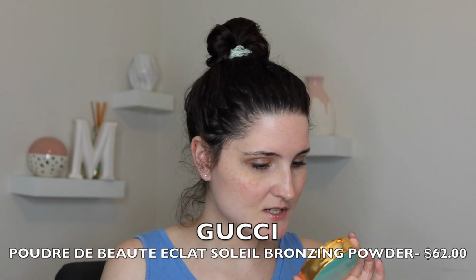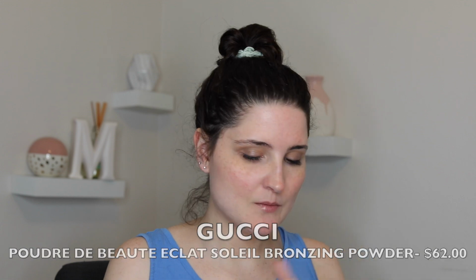So the next bronzer I want to talk about is from Gucci. It's the Gucci Eclat Soleil bronzing powder. Mine is in the shade 1. I also have the shade 2, and they both work fairly well. I use this quite often.